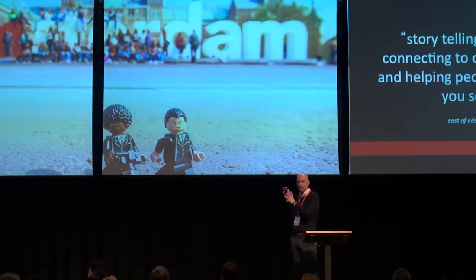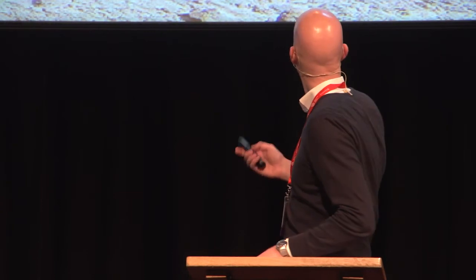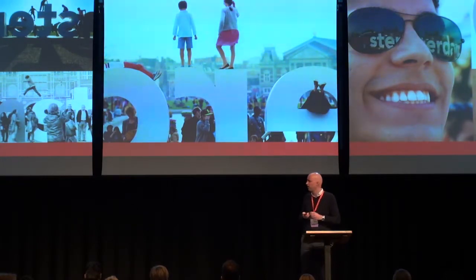But it's interesting that this tells a full story. This tells everyone, we were in Amsterdam and this is what we were doing. And that's why I truly enjoy these pictures. And it also shows that the IAMSTERDAM brand allows a lot of people to tell their story. They tell it in very various ways, in different ways.